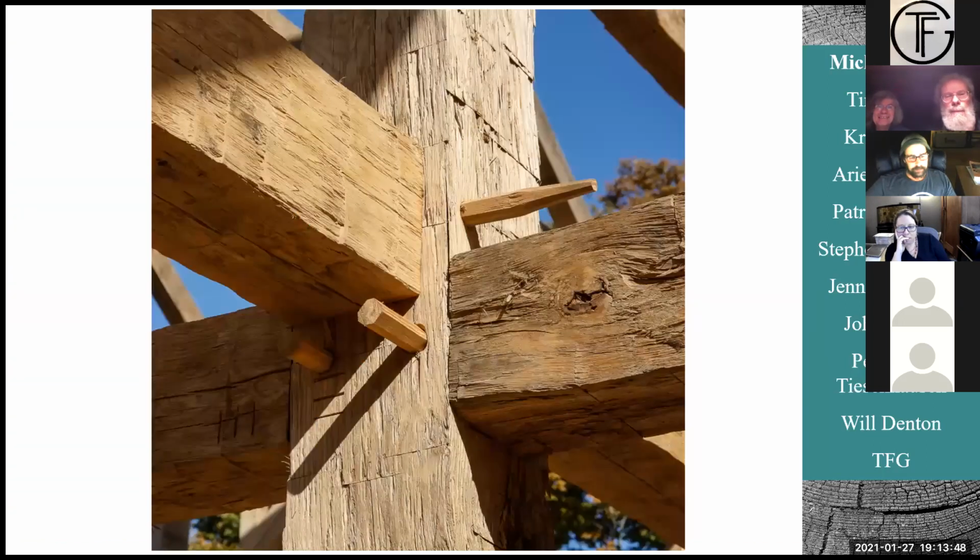Next slide. And here you can see an example. If you look, the timber that's rising to the left in the upper corner is on one reference face, and the opposite timber in the lower right-hand corner actually switches reference faces. So there was a little head scratching going on in the shop when we were doing this. Next slide.